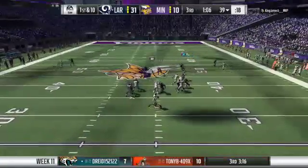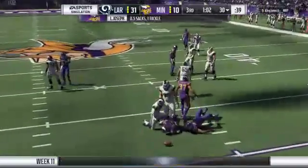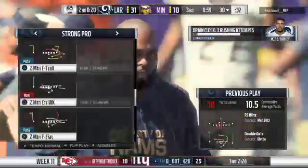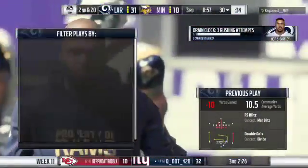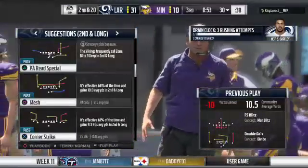On first down, it's gone. The Vikings after him, and they get there for the sack. Linval Joseph forcing his way through there to drop him for a loss of a good 10 yards.